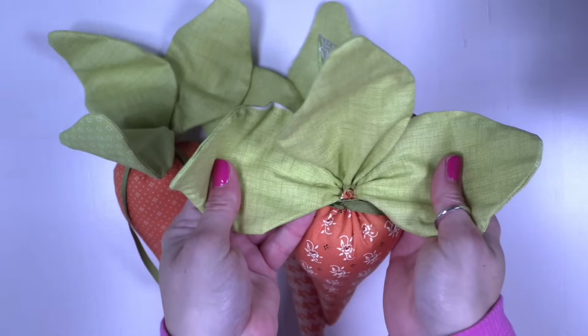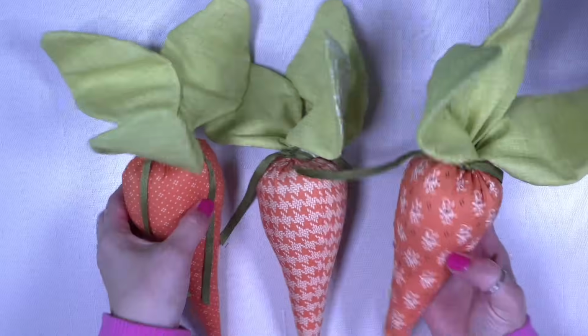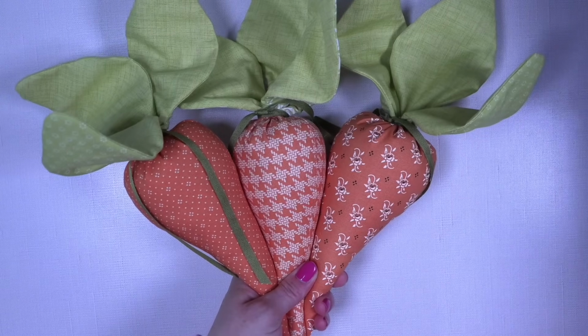But how fun are these? I mean, you guys, I just love it so much. Very, very easy and super fun to put together. So here are my carrots. Absolutely love them. And so if you're looking for a fun Easter project, highly recommend. I'm going to make more. I actually want to make some in the smaller size then. And so we need a lot of different carrots, don't we?